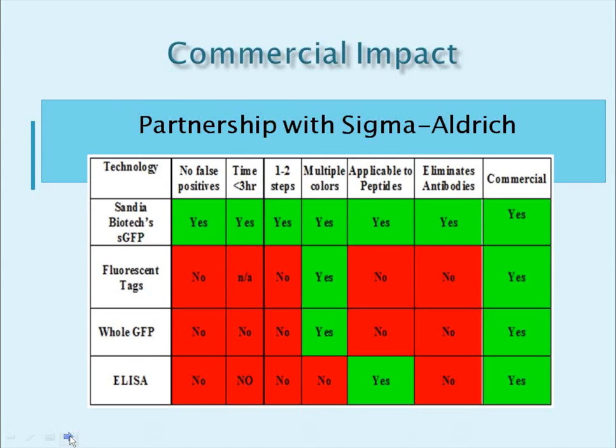Drug developers will also find value in the use of the split GFP product line, particularly the simplicity and increased specificity and reduction in cost when compared to other technologies that are commonly used. In fact, Sigma Aldrich also recognized these attributes and has become our major global distribution partner for Fold and Glow and Cut and Glow products.